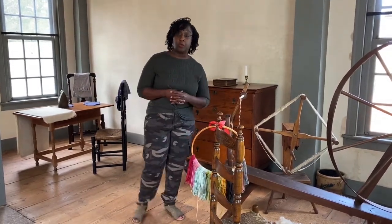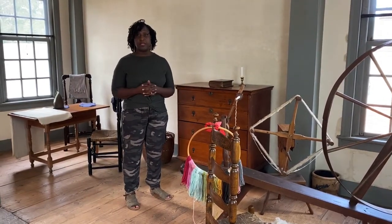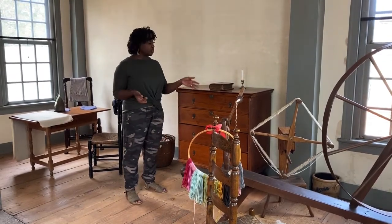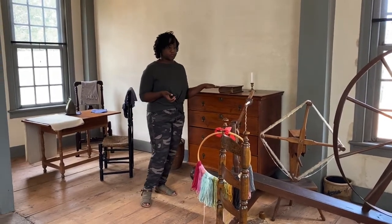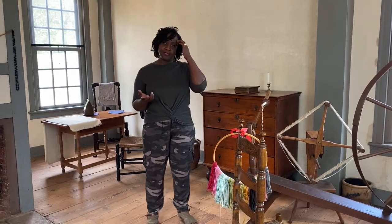She was constantly working. But at the end of the day, when all has been done in the household that needed to be done for that day, Hagar would retire to this room where she would possibly find comfort in reading from the Holy Scriptures. This is just a look at one of the things that happens in the household.